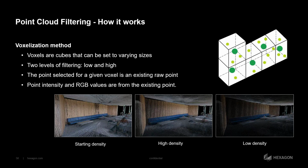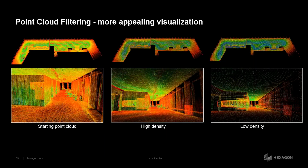I think it works out to about 4 centimeters and 2 centimeters sort of decimation on the voxel that we use. Again, we're not moving points, we're just finding the best points within the data set. But then you move away from this Monet-esque sort of looking point cloud if you just have no filters, and what you end up with is a much cleaner looking point cloud.